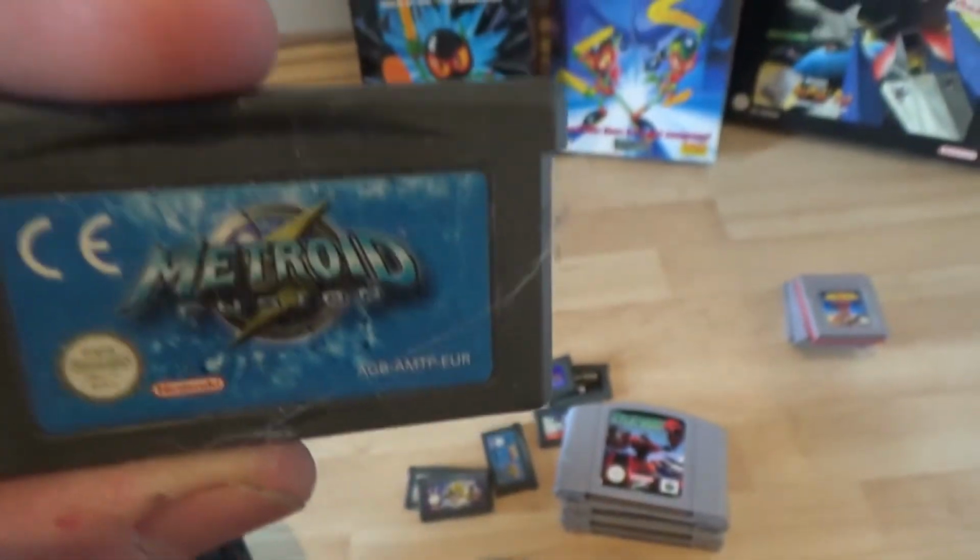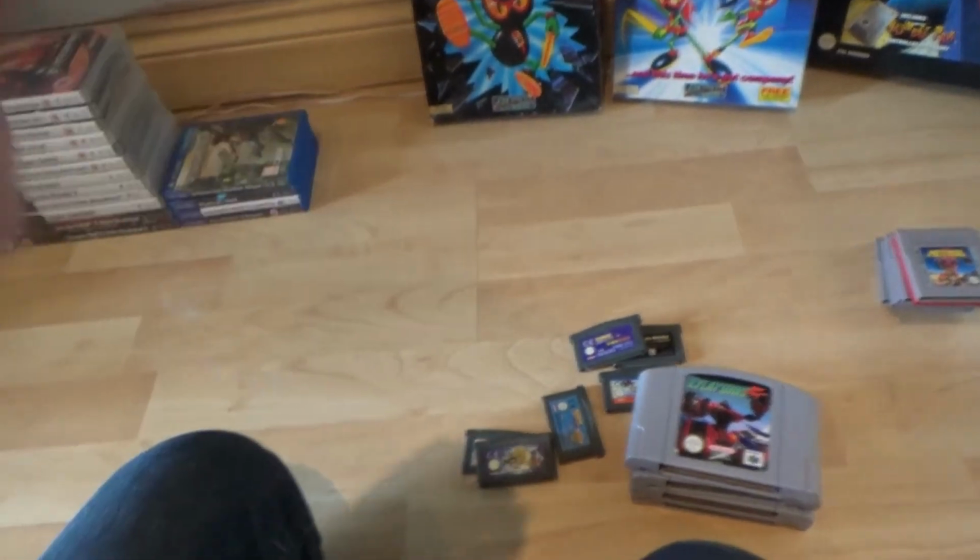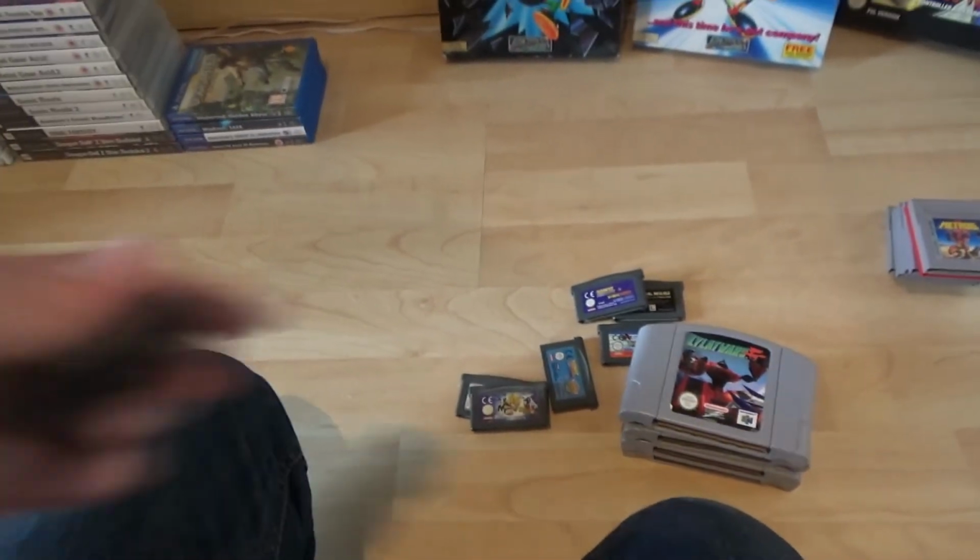And then Metroid Fusion. Yeah, I don't think I did have the box for this one. Where's all this hair coming from? My dog's molting at the minute, I think is what it is.